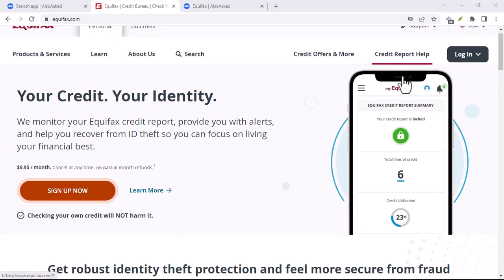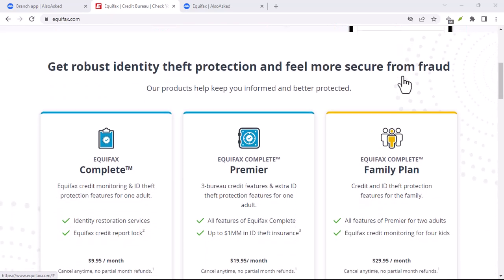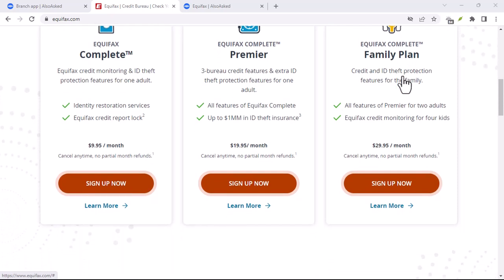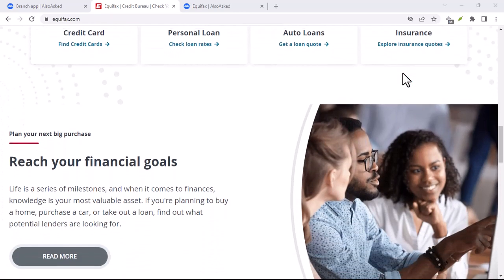Ever wondered what's lurking in the shadows of your credit report? We all know credit scores are important. They dictate everything from loan rates to apartment approvals. But what if you need more than just a basic score? What if you need in-depth monitoring, alerts, and even identity theft protection?